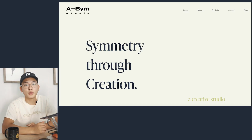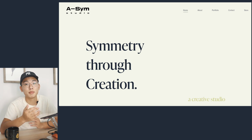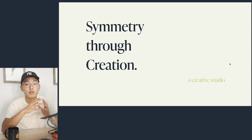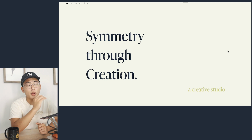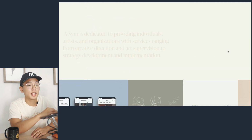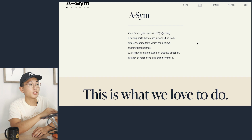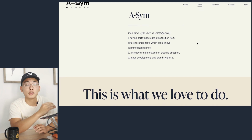All right, so right from the start, we knew we wanted a very simple homepage, not a lot of text, not a lot of images to distract a potential client from hiring us. So our headline for our studio is "symmetry through creation." So right on the landing page, you know exactly what our business is about. You scroll down and there's a little bit of text talking about our mission statement. And when you get to the bottom of our page, you're met with a slideshow with a couple of our portfolio works.